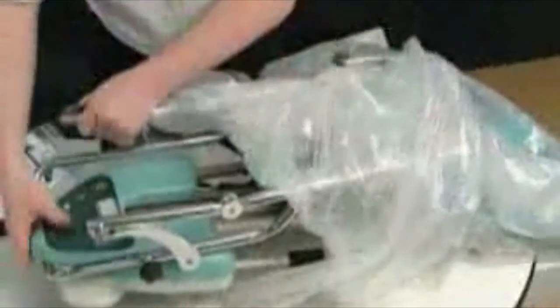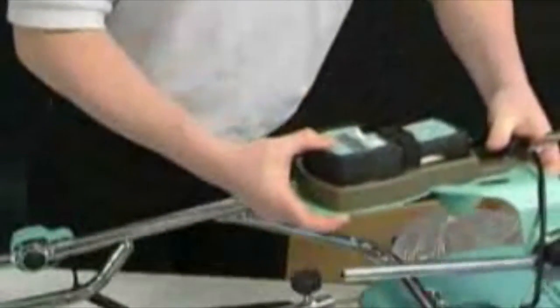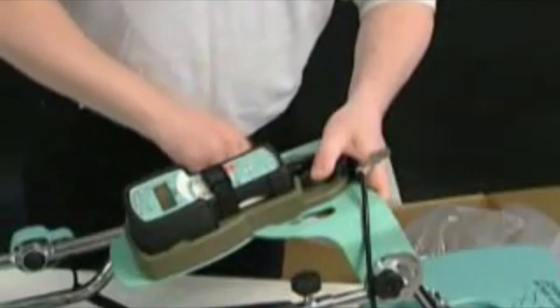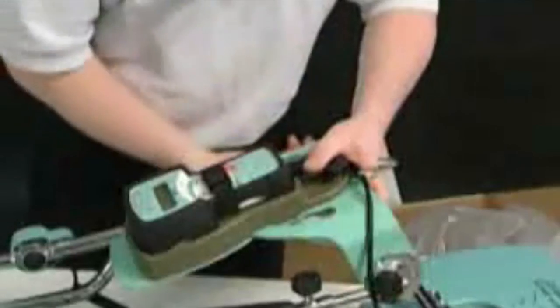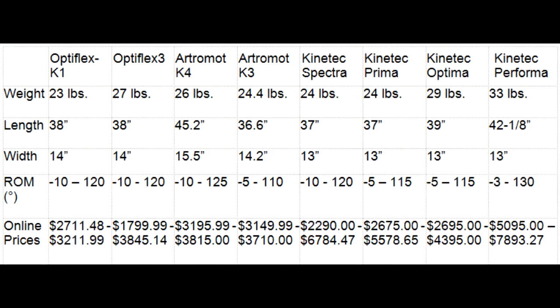Current continuous passive motion devices are very large, bulky, and heavy. They also can be difficult to assemble and to mount onto the leg without assistance. This allows devices to be feasible in a hospital environment in which a patient can receive assistance from trained staff. However, it makes it more difficult for the patients to bring the device home. The most popular continuous passive motion devices all weigh over 23 pounds and are over 36 inches in length.